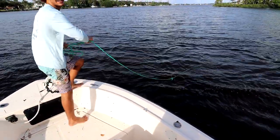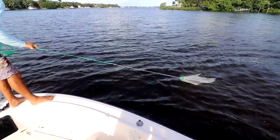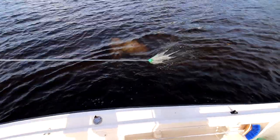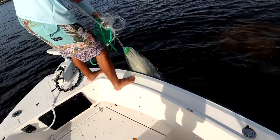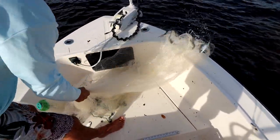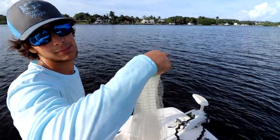You had to smoke them there, boys. Back up that way. They're so rank. It's actually unbelievable. Oh, one just jumped in. A nice one. They're all silver. They're the nicest silvers. Let's just fish. All right, we're gonna fish now. We got plenty of bait.